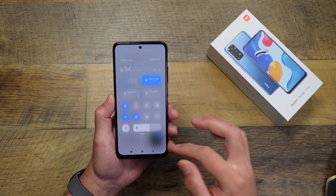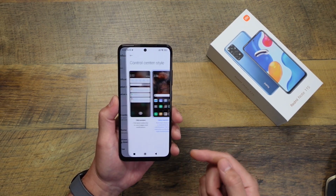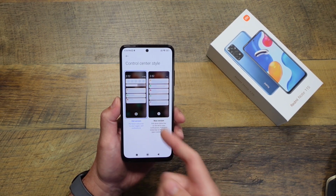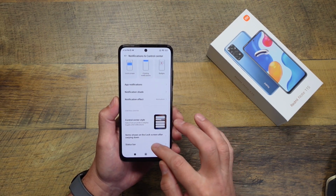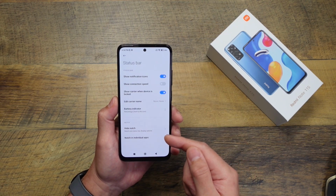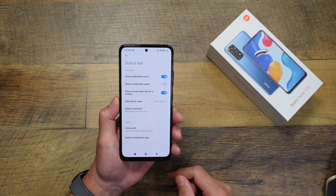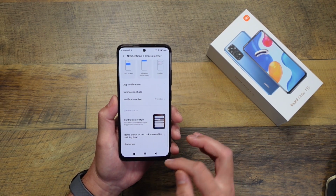This is where you can change the control center. If you don't like this kind of iOS-like look, you can change it here, control center style. You can change it back to more like a stock Android look and feel that you're probably more accustomed to on Android. Then we can move into something like status bar. We can change battery indicators. I like it outside of the icon so I can clearly see how much percentage I have left. And there's a few other customization options there as well.